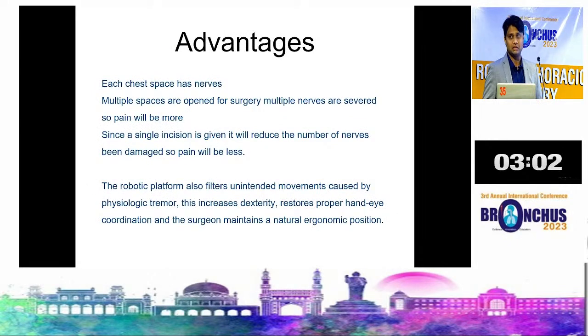One of the things which we feel is like in uniportal VATS, the discussion when people started doing it was that the pain is lesser. I think the pain with uniportal robotic we have to still analyze. There are a lot of things to be seen. We have done about 25 cases now. So the pain does appear to be a little lesser than multiport.